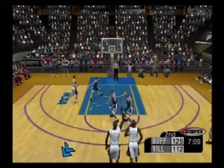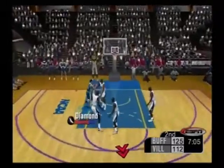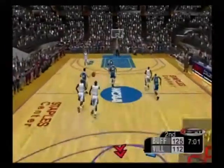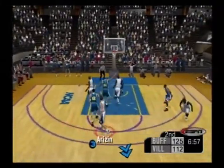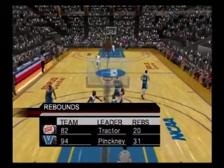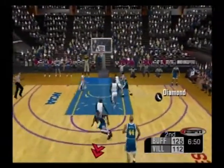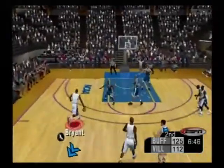Goes for the 3. Pinckney clanked it off the right side. The differential, 13 points. Bryant controls the miss. Bryant just 1 assist away from a double-double. What a ball game. With that rebound, just look at the numbers. The total rebounds for the team and his individual contribution on the glass, both tremendous.